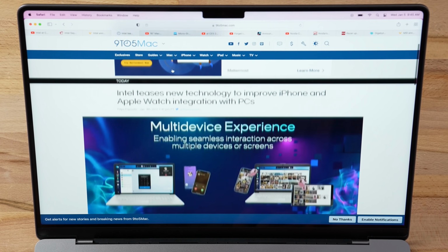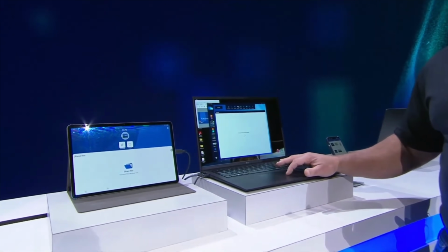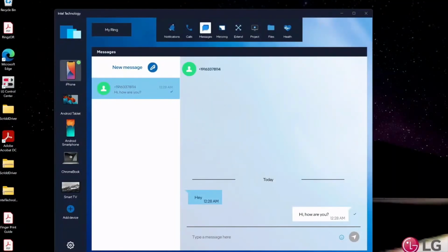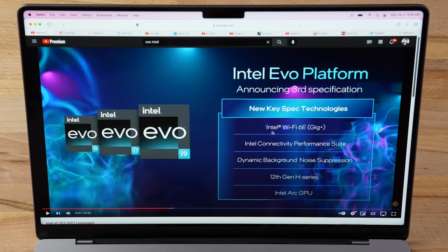And finally, Intel did show off a new technology, which is very surprising. Apparently, they're going to be able to integrate your iPhone and your Apple Watch with their new laptops and PCs, so you're essentially going to be able to read your iMessages through an Intel-based PC, which is very impressive. And one of the things that really disappoints me about the new MacBook Pro is that it does not support Wi-Fi 6E, which every single Intel Alder Lake chip is gonna support. So that's very disappointing, because I could have bought a new Wi-Fi 6E router, but I chose Wi-Fi 6 instead because I just don't have that on my MacBook Pro.